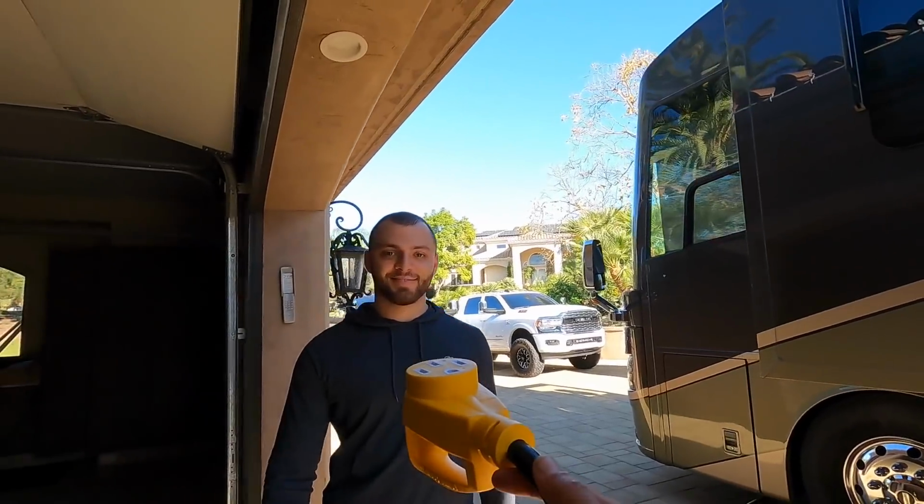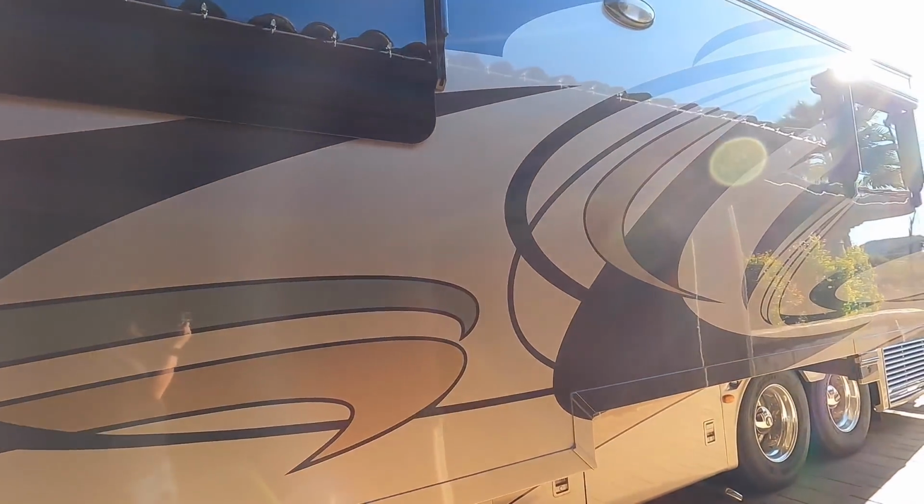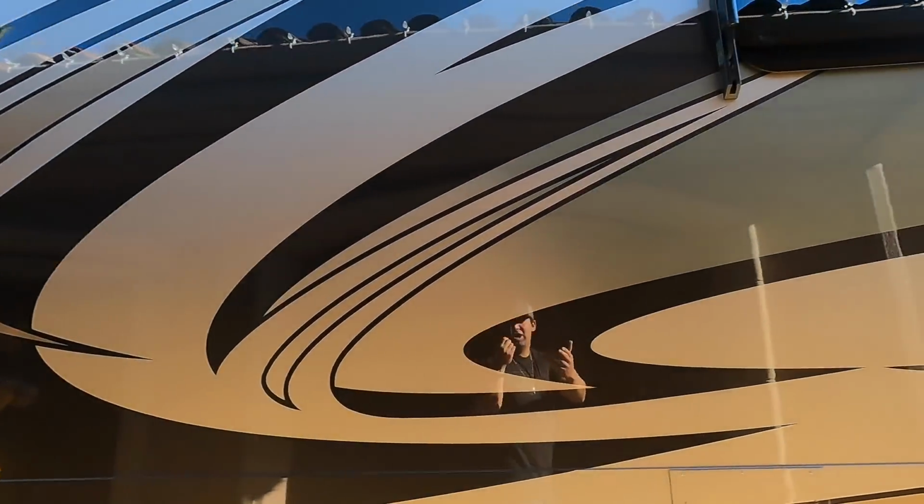Oh, there's your adapter. There you go. Thank you. Usually it's split. Well, this one's not split. It's just one massive slide, pretty much like the whole entire RV.